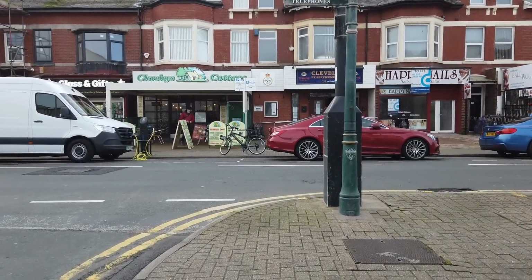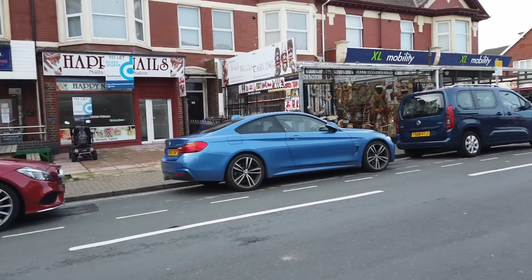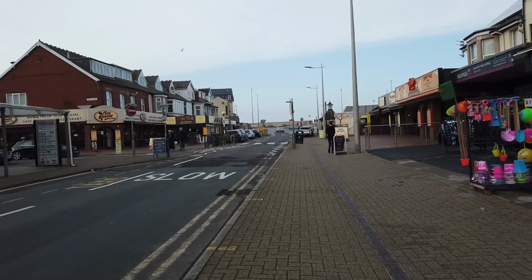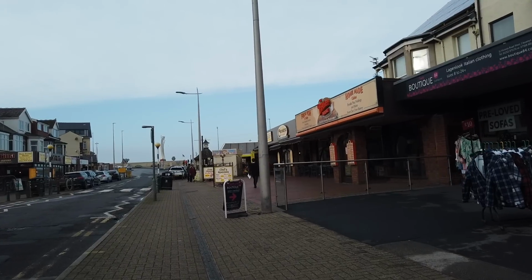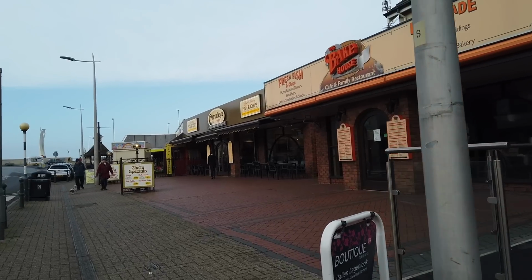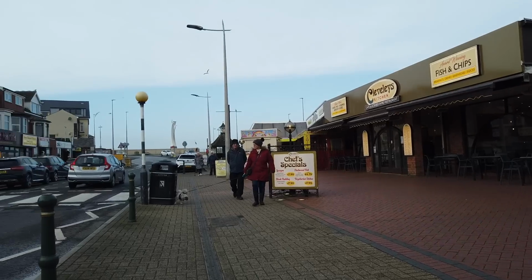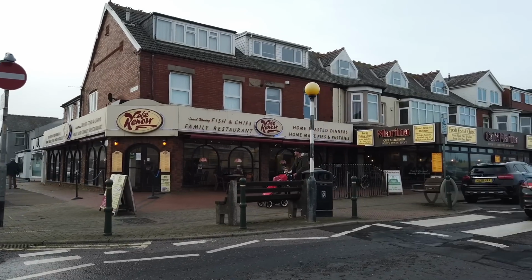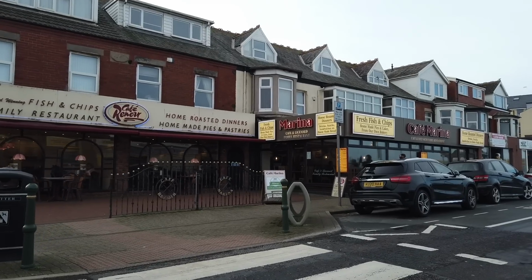Okay, just coming back out onto the main road now, Victoria Road, and we'll head towards the promenade. Getting very close now. Just coming up to some very popular cafes now. We've got the Bakehouse here, and just the other side of that is the Cleveleys Kitchen. Whoa, Cleveleys Kitchen, really, really popular. You might see my pictures in there if you go in there as well. My pictures adorn the walls, and also at the Cafe Marina. Cafe Renoir there as well.